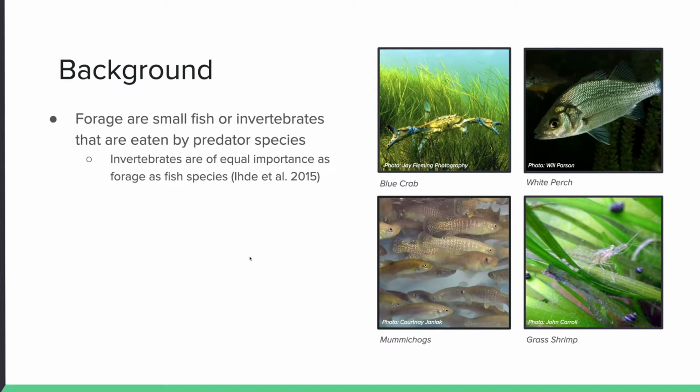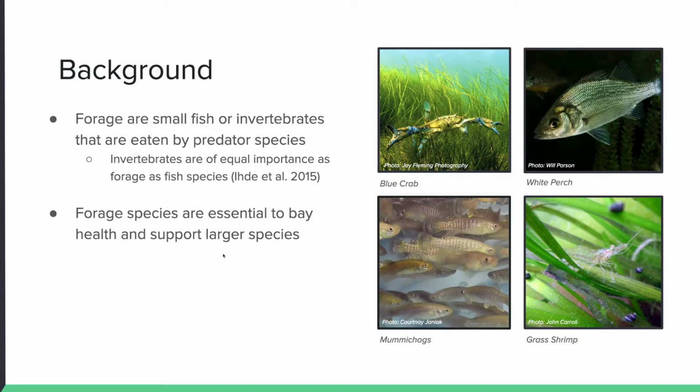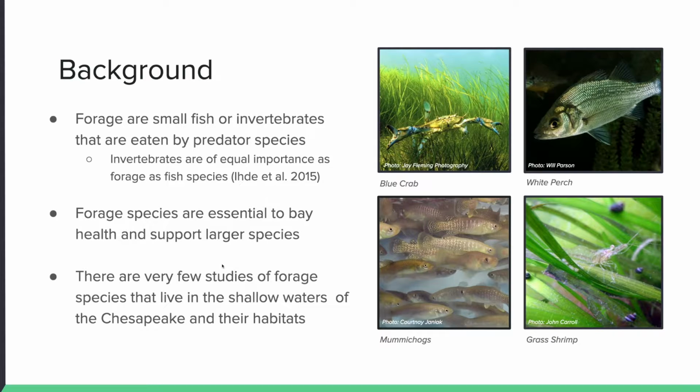and Atlantic croakers. All these forage species are an essential part of the bay ecosystem, as they support so many larger species. However, despite the fact that so many species rely on them, forage species and what habitats they are most closely associated with are rarely researched, as their study is generally viewed as a lower priority to fund than that of larger marine animals like striped bass that have a direct influence on the economy.